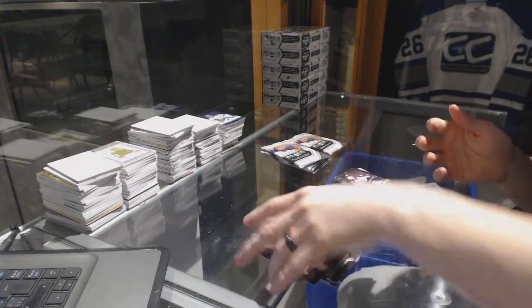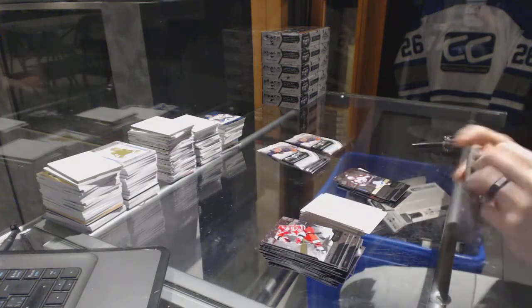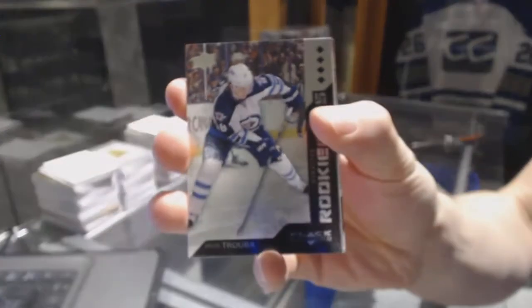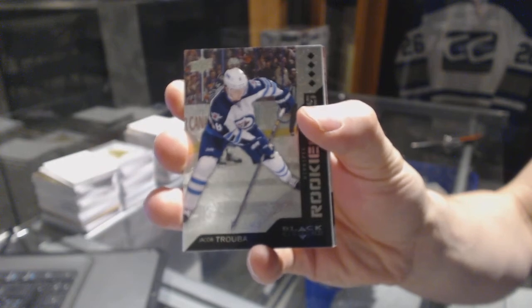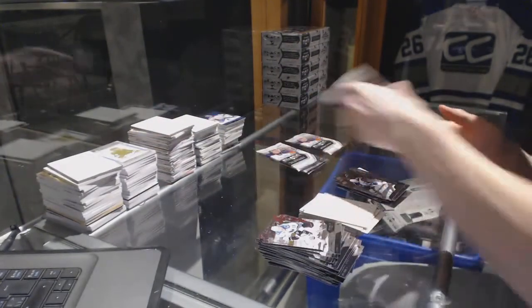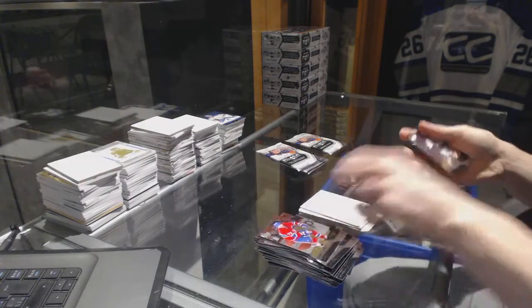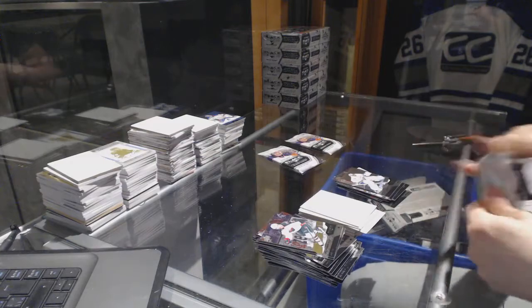Triple diamond for the Avalanche, Peter Forsberg. Quad diamond rookie for the Winnipeg Jets, Jacob Trouba. Double diamond for the Canucks, Roberto Luongo.